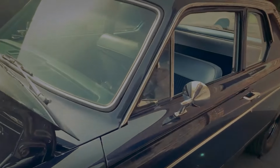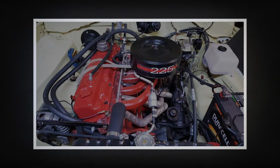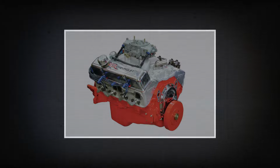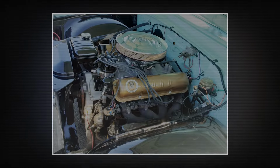But the performance crowd dismissed it. This was 1960. Horsepower sold cars. The Slant Six made 145 horsepower. Chevrolet's 283 small block made 230. Ford's 352 made 300. This was a workhorse in an era that worshipped stallions.